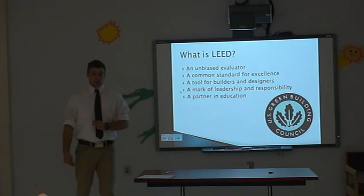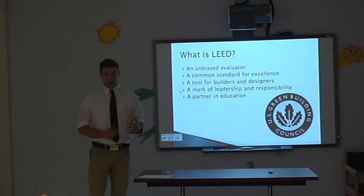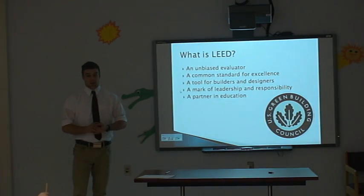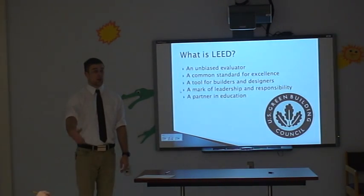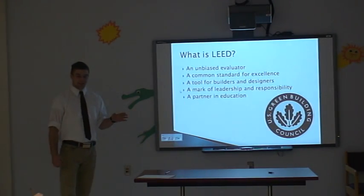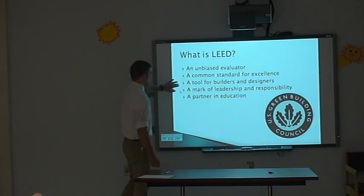LEED is a partner in education. A big part of LEED certification is to educate people on green building, on LEED, and on what people can do within their life, within their space to do better. People might not have any idea what a gray water recycling system is until they go to a LEED building that has that installed. And when you're in the bathroom, there might be a sign explaining what the gray water recycling system is. There's no other time where it's going to make more sense to you than right then. So that's how LEED helps educate people.